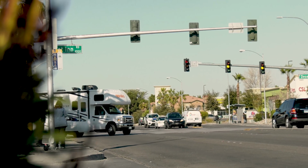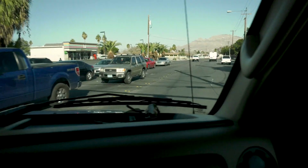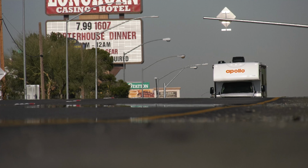Your RV has a larger turning radius and will require more room than your regular vehicle when turning. Always reduce speed before turning and allow extra space for the tail swing at the rear of the RV.